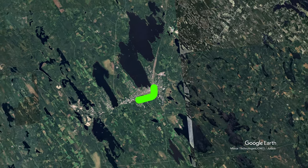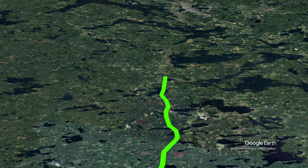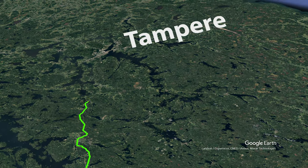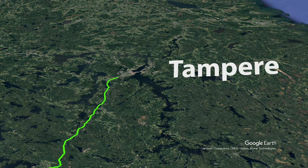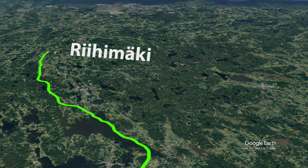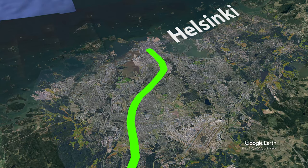This is the line we will be taking departing Pieksämäki. We'll depart towards the west, as our train begins its journey towards Tampere and finally Helsinki. We will stop in Honkensalmi and then Jyväskylä, before continuing south towards Tampere, stopping in Jämsä and Oviisi on the way. We will be travelling as far as Tampere, but the train continues south towards Helsinki via Riimäki for a total journey time of 4 hours and 31 minutes, reaching speeds of up to 200 km per hour.